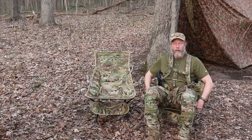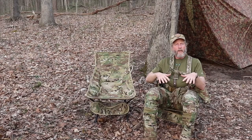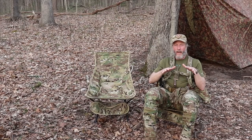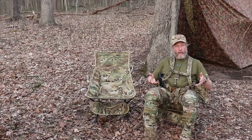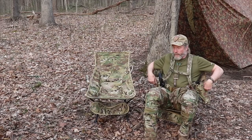The smaller chair sits a little higher than the other folding camp chair I have, so it's easier to sit into. And with it, I actually feel the flex of the frame of the chair. This one, I don't feel it like that. It's much tighter. The frame feels much more sturdy, and it's very comfortable.